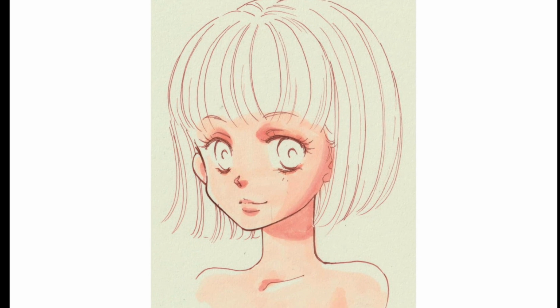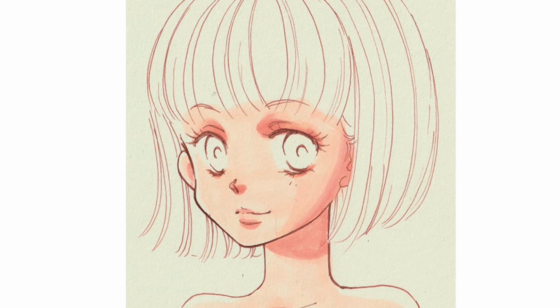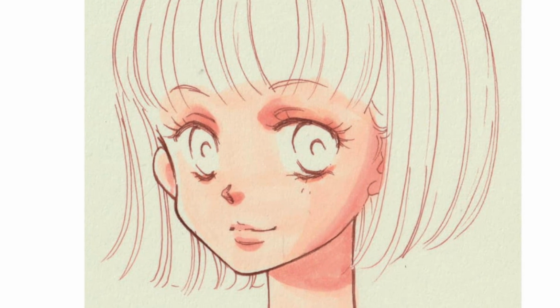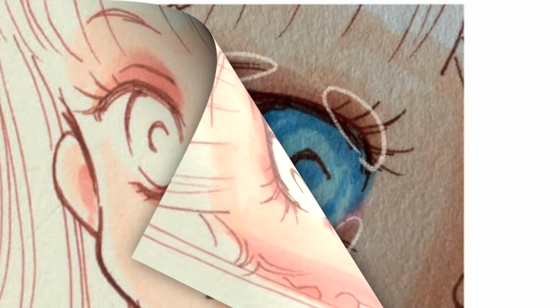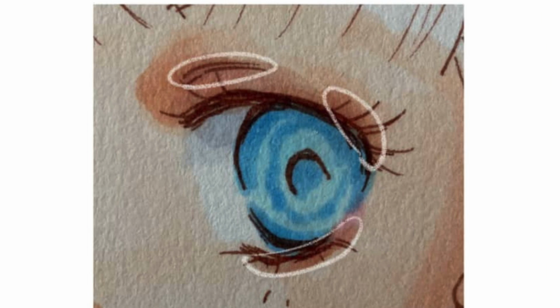Accent the darker parts by layering the same tone of paint over them, with darker colors on top of each other. Give some light pink color to the lips and cheeks. Blend it by painting a light color of the same tone or skin color on top of it when needed.